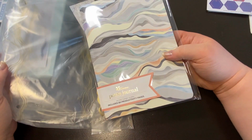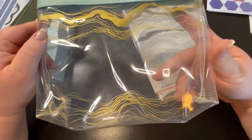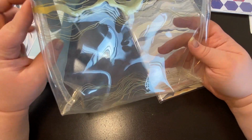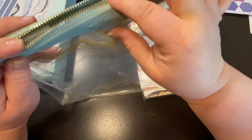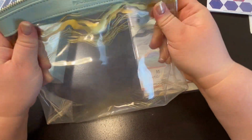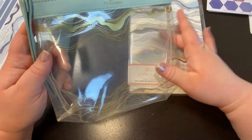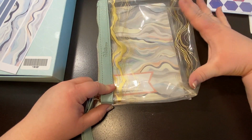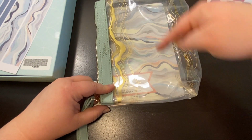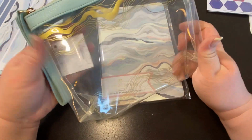I think they're fun. Okay, then with my life planner, you were able to get 2 free gifts. So everybody got this free gift, which is a clear pouch with the gold wave layers pattern on it. Yeah, the clutch. And it has that soft blue color again. Ooh, that's a really nice zipper. This is nice if you go to sporting events and you have to take things in clear pouches. It's really quite big. This is the petite planner size, and it's bigger than the planner. I think the books are 5 by 7, so the pouch is maybe 6 by 7 or something like that. I don't know. It's a big pouch.